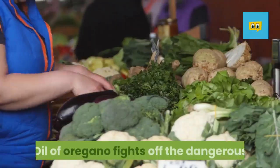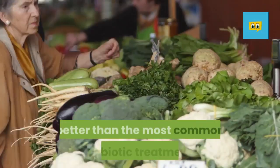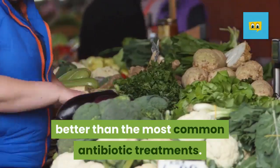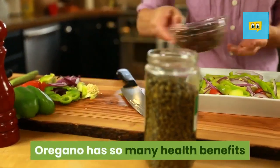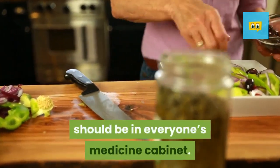Oil of oregano fights off the dangerous bacteria Staphylococcus aureus, better than the most common antibiotic treatments. Oregano has so many health benefits that a bottle of organic oregano oil should be in everyone's medicine cabinet.